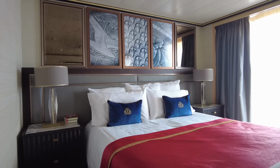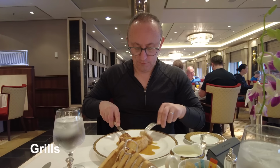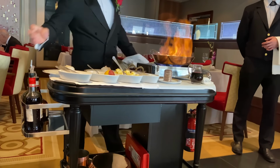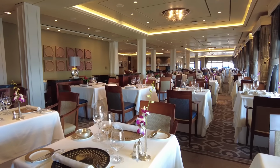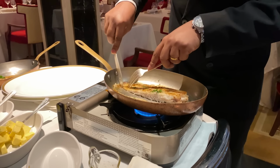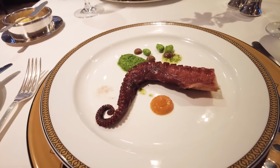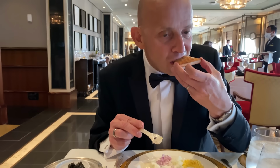Another issue, which I think is a big one, is I think they're slipping behind with their grills experience. In their grills, they have Queen's Grill, the biggest suites of all, who eat in the Queen's Grill restaurant, and they have Princess Grill, which are the smaller suites, and they eat in the Princess Grills restaurant. Cunard focuses the grills experience very much on the dining experience, and undoubtedly the Queen's and Princess Grill dining experiences are probably the best dining experiences I've ever had anywhere at sea.